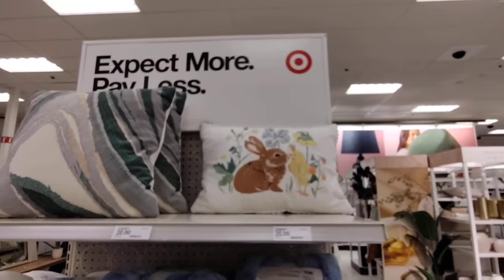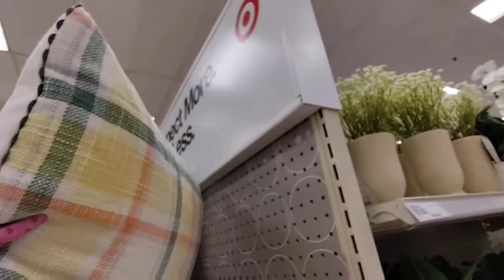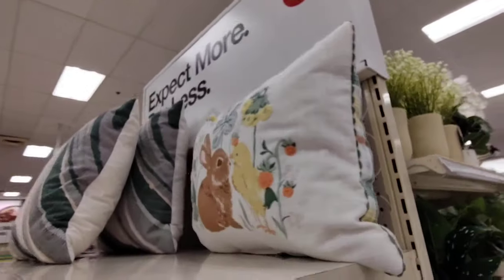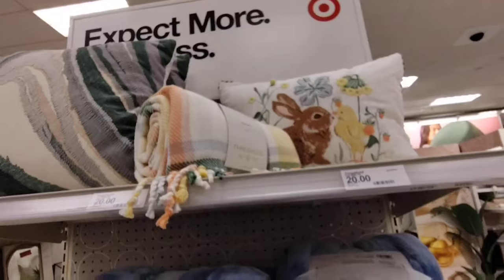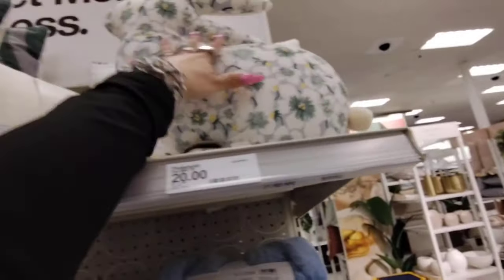All right, more Threshold. And you have the bunny and the chick. And then you have the Easter plaid in the back. And of course, this is going to be more. It's going to be $20 for Threshold. And then we also have this adorable Easter plaid throw, which is really nice. It's $20 as well. And that matches so nicely. Really, really cool. And then look at this bunny, this floral bunny. He's going to be $20. Turn him around. He's a fuzzy little guy.